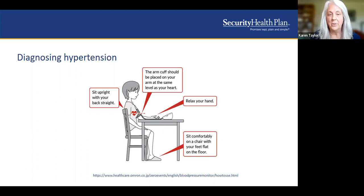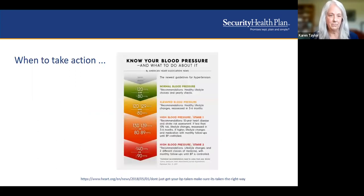If the blood pressure reading you get is elevated, check it again a few minutes later and record that result. If your blood pressure is less than 120/80, keep up the good work. Check it again at least once a year.